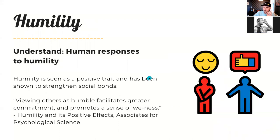So one other psychological aspect I want to look at today. Reciprocity, step that one aside for a moment. Humility. We need to understand human responses to humility. Humility is seen as a positive trait and has been shown to strengthen social bonds. The quote on this was a great one: viewing others as humble facilitates greater commitment and promotes a sense of we-ness, togetherness.